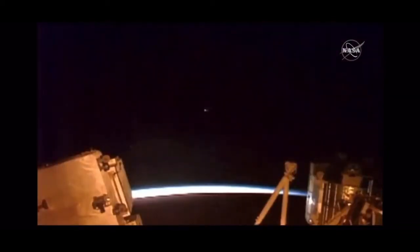Thanks, Dan. Yes, we're monitoring the approach of Bob and Doug. Now just about 300 meters from station, heading towards that waypoint 1. As Gary said, we're inside 300 meters away from the space station. Should be getting that arrival at waypoint 1 in just about 6.5 minutes. So about 220 meters out in front of the space station.